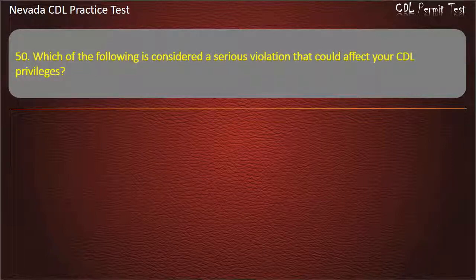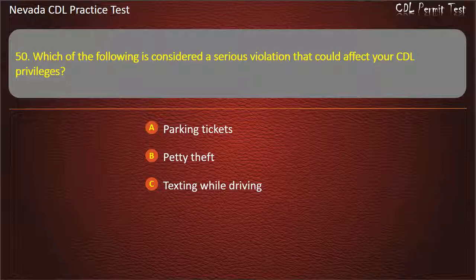Question 50. Which of the following is considered a serious violation that can affect your CDL privileges? Parking tickets. Petty theft. Texting while driving. All of the above. Answer. Texting while driving.